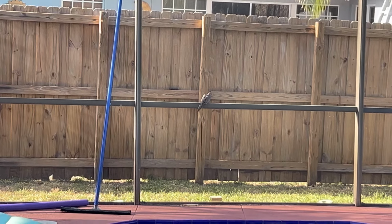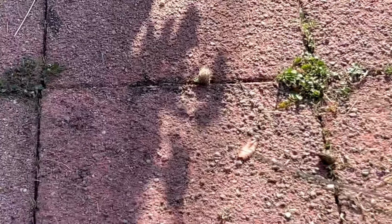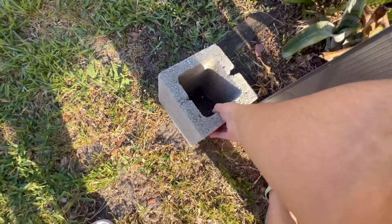Out, and there's a bird stuck in our net area, so I have to open up our doors. He'll make his way out. She's out, and she flew off pretty quickly. I was worried that she was injured in some type of way, but she seemed good when she flew off pretty fast, so I don't know. What can you do?